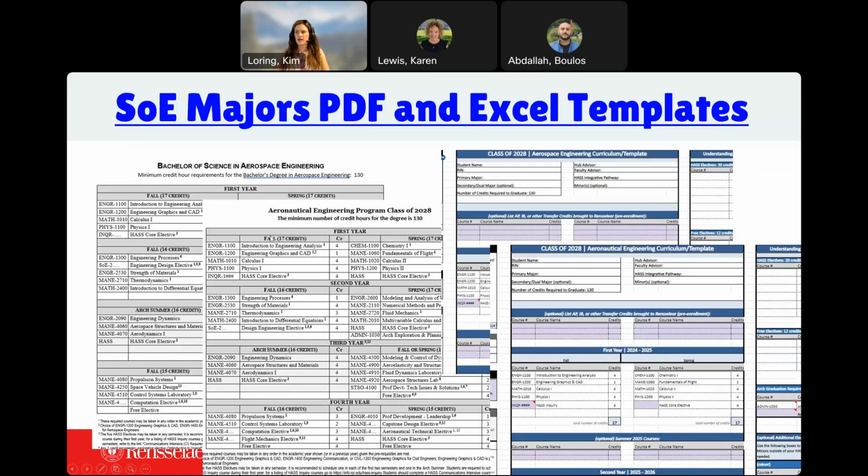But like I said, these two are just overviews. Some students like to edit it if they have the Adobe PDF editor. Other than that, we do have Excel templates that we created in the office based off of these plans from the departments. So these are made in-house, but what's nice about it is you can edit them. You can move classes around even if you don't have the Adobe edit software, because you do get Microsoft Office, the SharePoint version, so the online version, for free through RPI. So you can edit this to however you want.